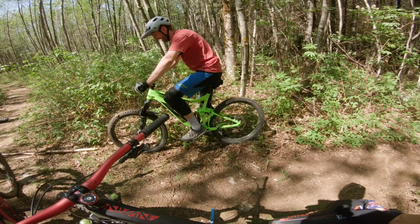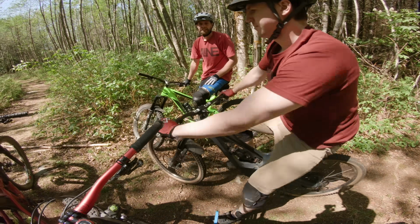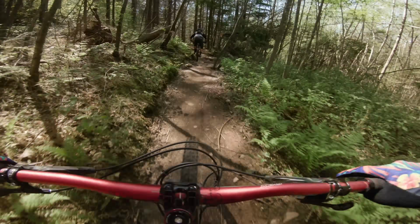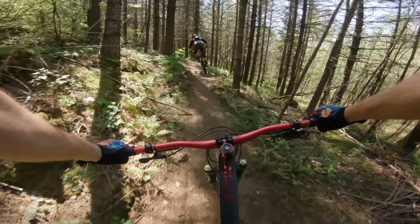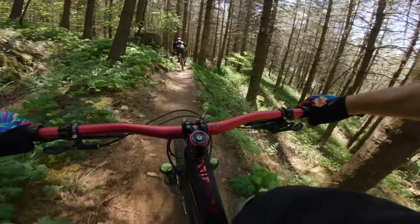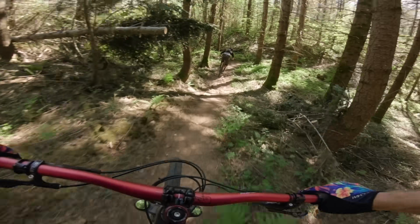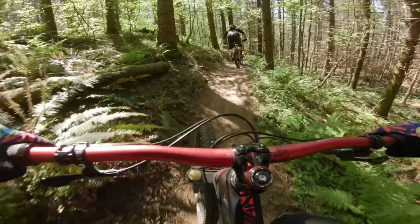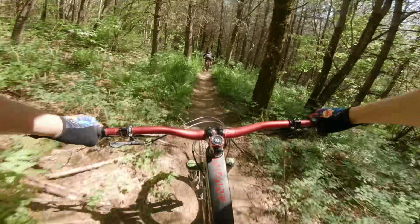So that will be the end of Salty Nozzle. From here, we're going to go to a classic, a trail called Squid Line. It's one of the more popular ones out here. It's a very fast and flowy trail. It's been a long time since I rode this, only because it's been so long since I've ridden this mountain in general, but this trail is way better with shorter travel bikes.